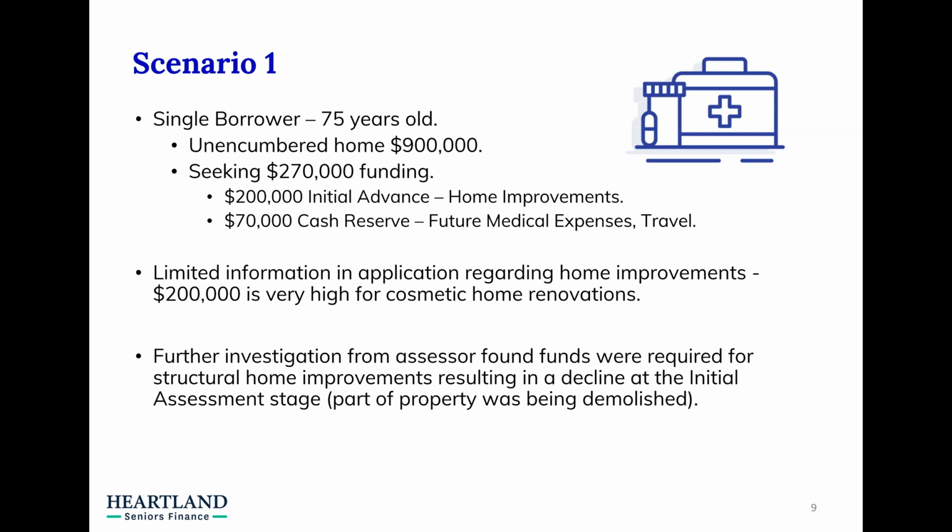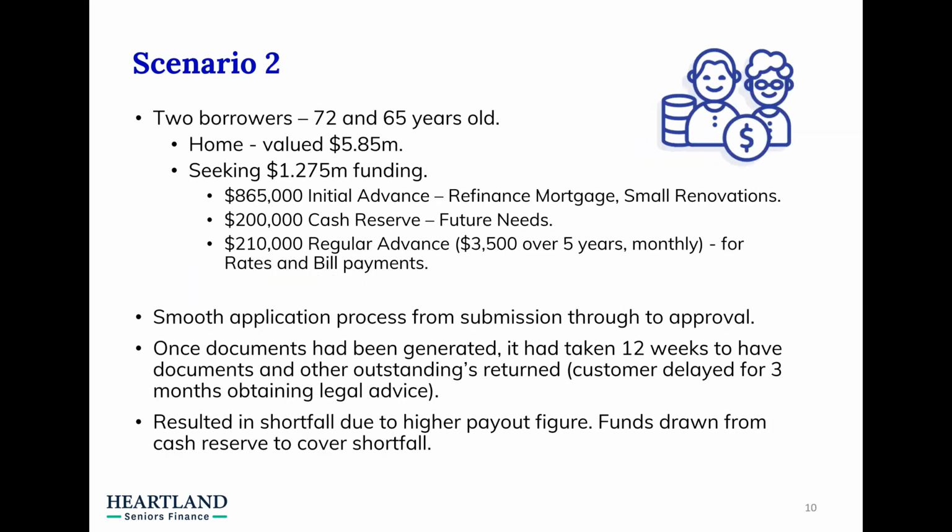Scenario two. We have two borrowers who are 72 and 65 years old, with a home valued at $5.5 million. Funding was $865,000 for initial advance, refinance and renovations, $200,000 cash reserve for future needs, and $210,000 for regular advance, which is $3,500 over 5 years on a monthly basis.